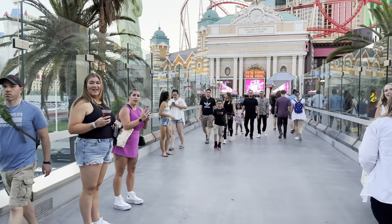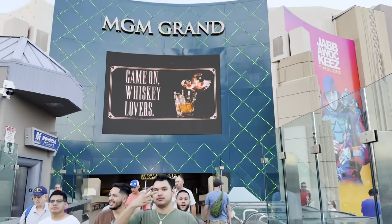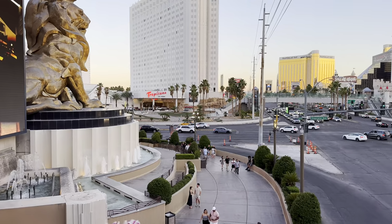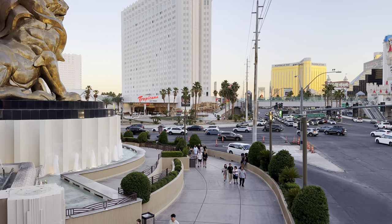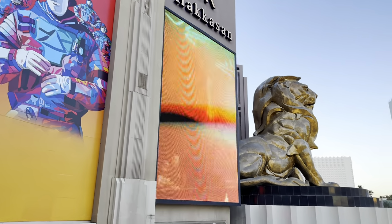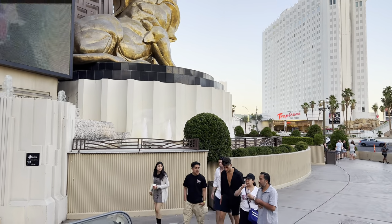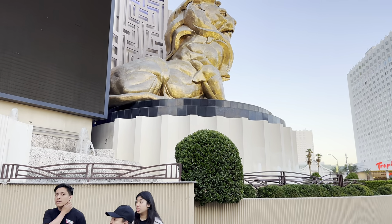We got New York, New York on this side, and then the MGM Grand on this side over here. You got the sign for the Jabbawockeez, Hakkasan, and a giant bronze sculpture of Leo the Lion. He's the mascot for MGM Studio. It's an 80-ton lion, the largest bronze sculpture in the United States.